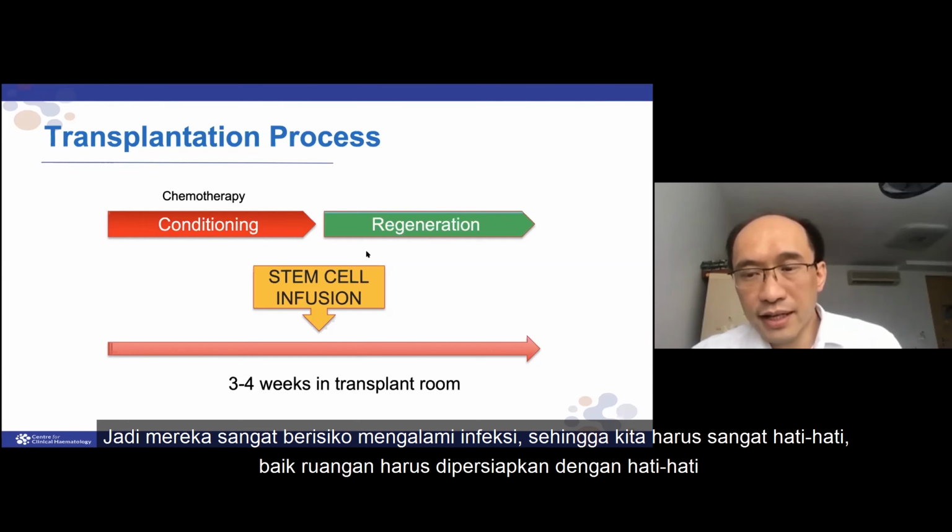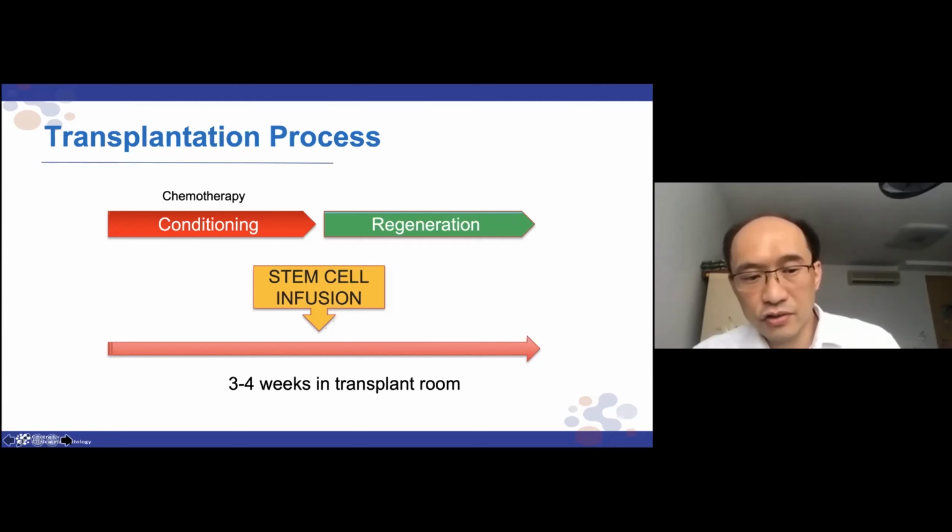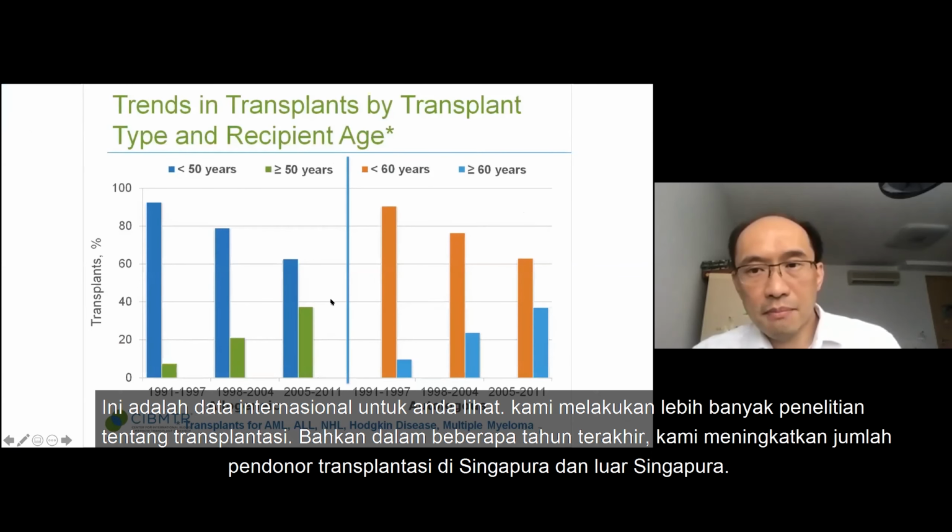So we have to be very careful. Both the rooms have to be carefully prepared. The doctors and nurses have to be specially trained to look after the patients so that they don't catch infections during this period. But this is data internationally to show you we're doing more and more transplants nowadays. Even in the last few years, we are increasing our donor transplants a lot in Singaporeans and non-Singaporeans.